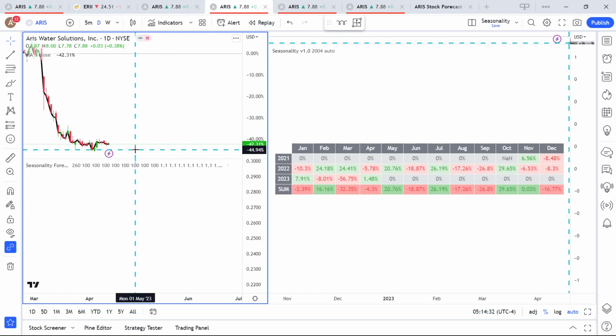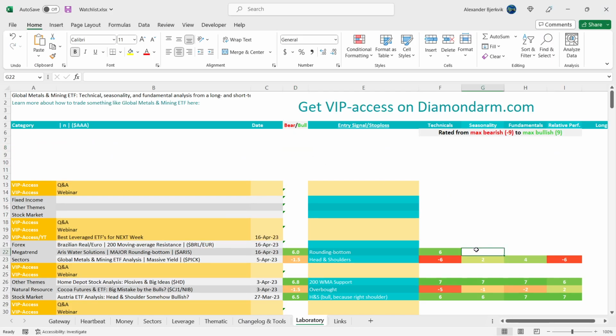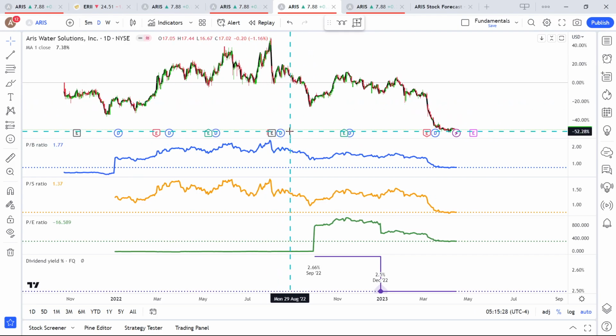So let's look at the seasonality. We do not get any data here to the left or to the right. We have very little data, but the data we do have shows that April is a better month than March. May was bullish last year. June was bearish. So we have very little to go on, unfortunately. When we have this paucity of data, I wouldn't give much of a score here. So I will give a tiny point to the bears, but not much at all, just a -1. Next, we look at the fundamentals.